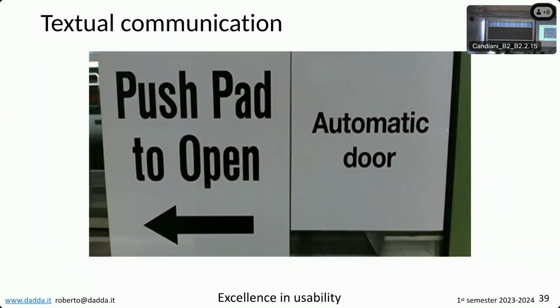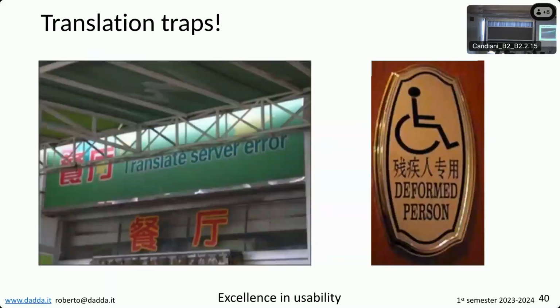Push pad to open, automatic door. What is automatic in something that needs to be pushed?